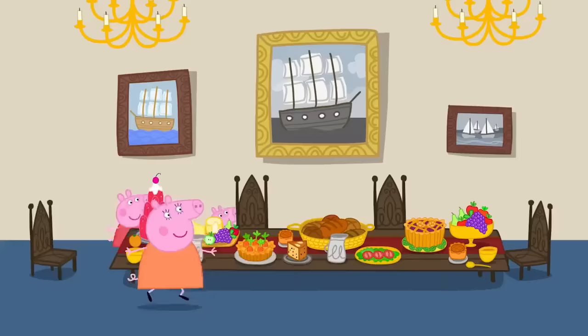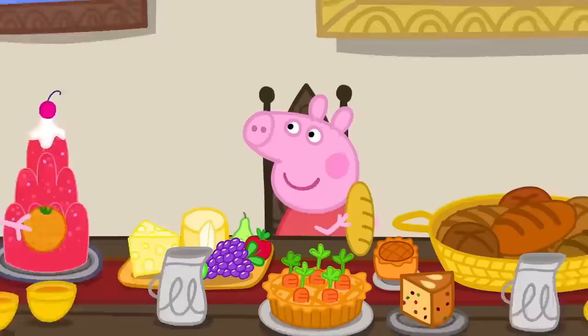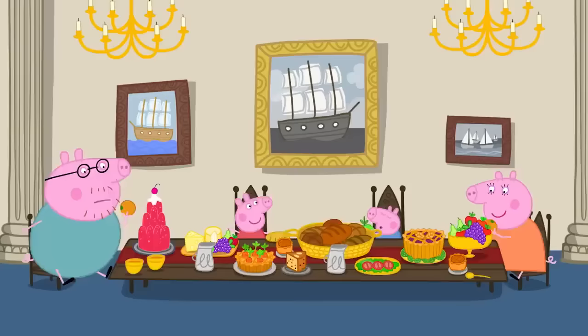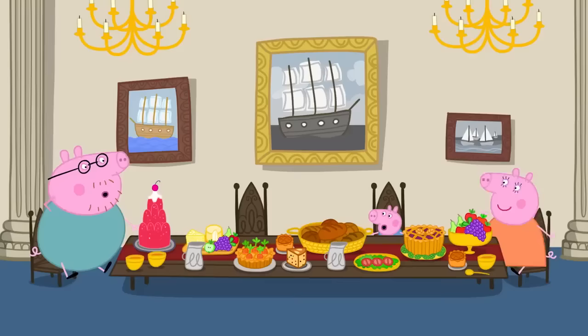Yum, yum. Dig in, everyone. Oh, this orange is rather hard. All the food in the midnight feast is made of plastic. What shall we do next, Peppa? Peppa? Mummy Pig can't see where Peppa has gone.